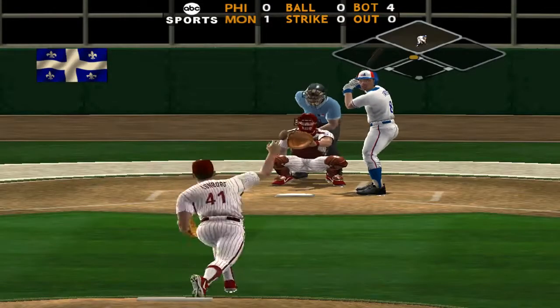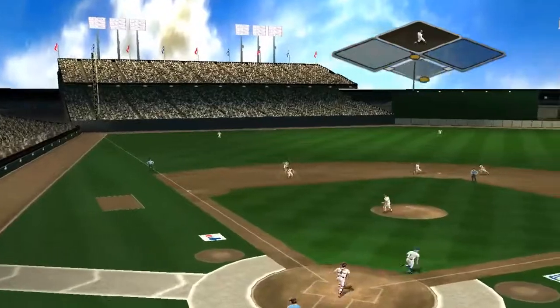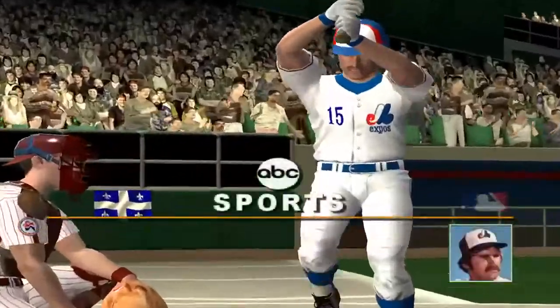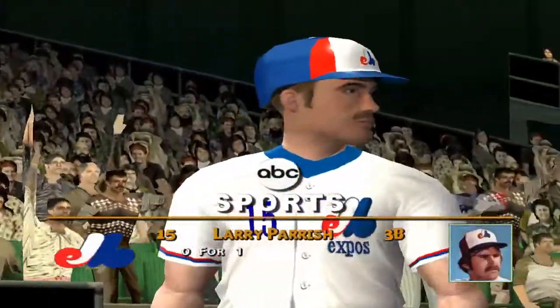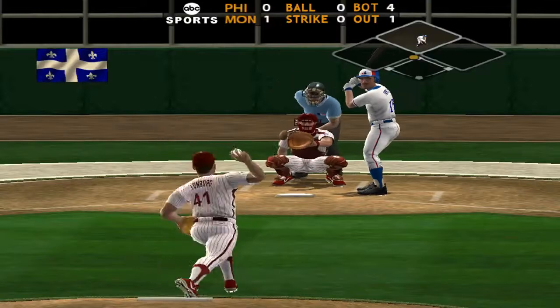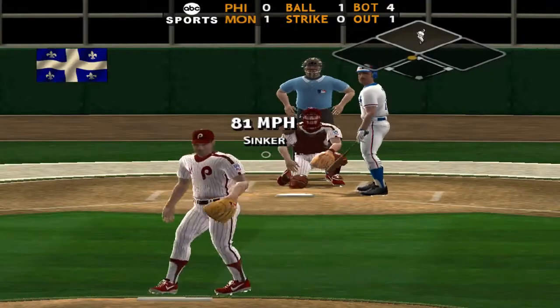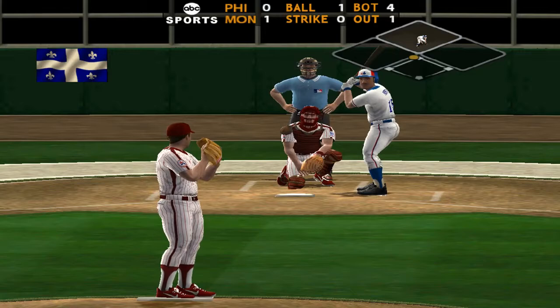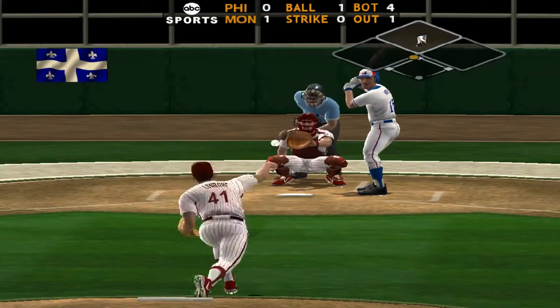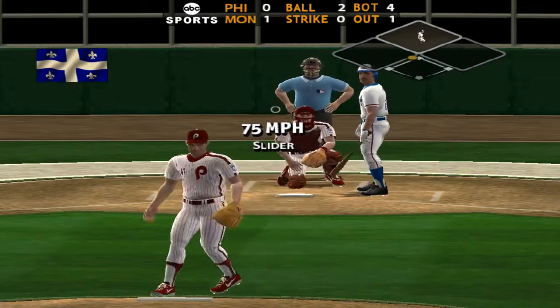No out. Runner on second. A ground ball. Out number one. Next batter, Larry Harris. Misfired. Not even close. He delivers. Ball high.